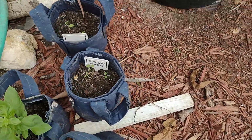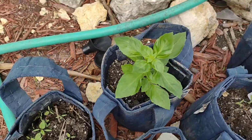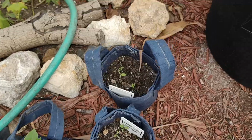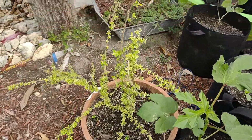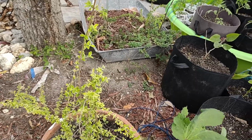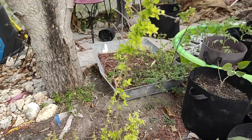I've got some parsley, which doesn't look like parsley, some lemon basil, which is definitely coming up, some more basil. I told you, basil never lets you down. I transplanted when I was making my netting greenhouse. I had to transplant some thyme, so this is growing in lots of pots.